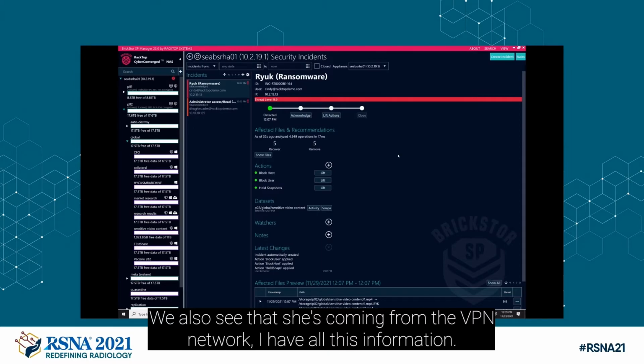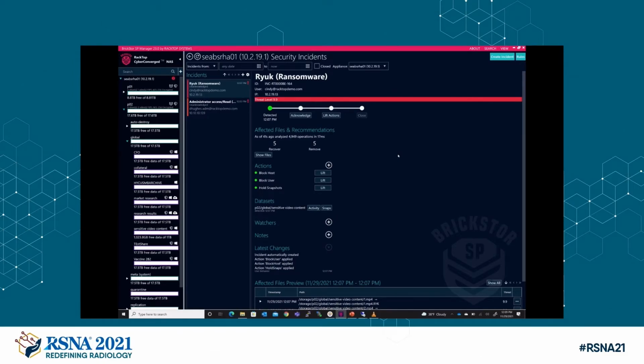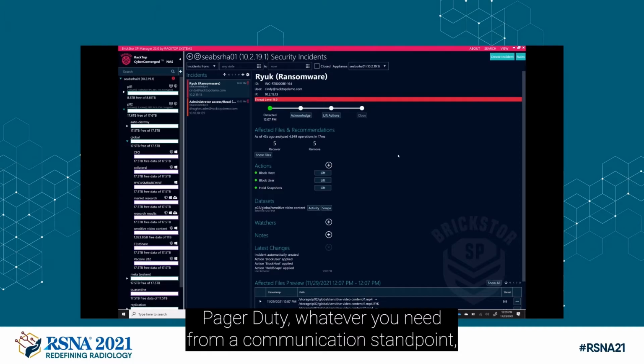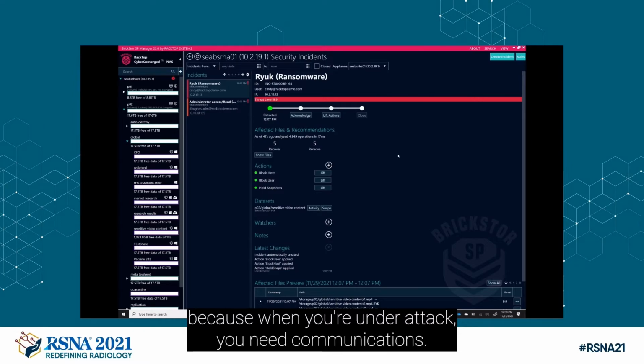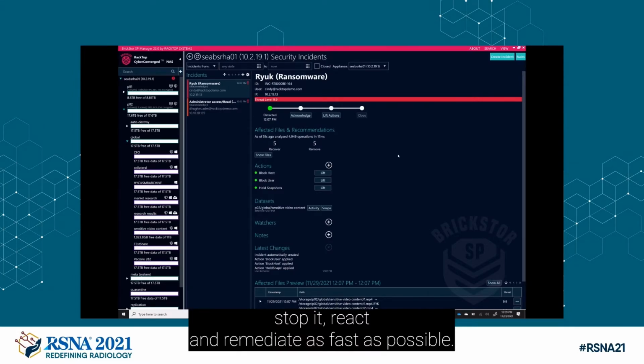We also see that she's coming from the VPN network. I have all this information, all the fidelity is there for that. And the security team, I have also received a bunch of alerts via email, Slack, PagerDuty, whatever you need from a communication standpoint, because when you're under attack, you need communications, you need to draw that attention so that you can stop it, react, and remediate as fast as possible.